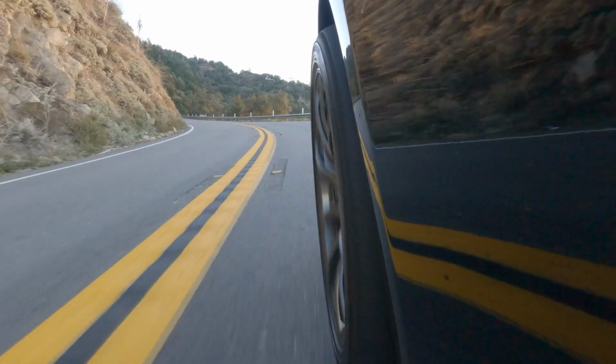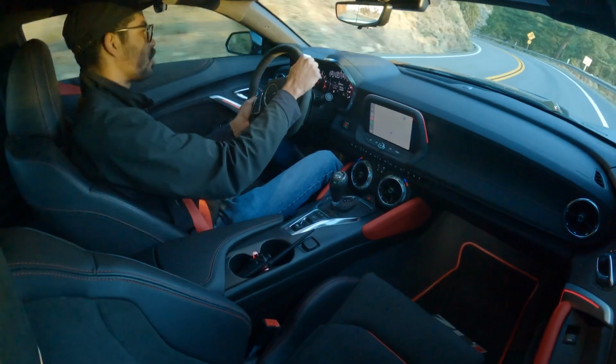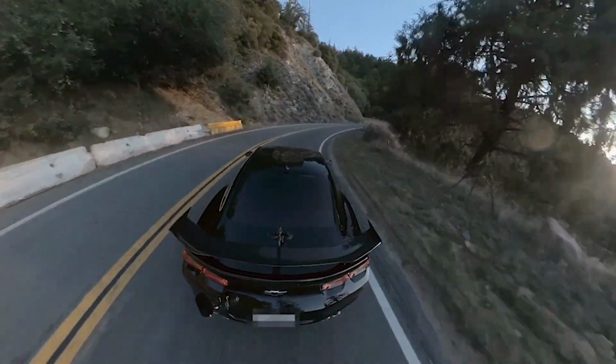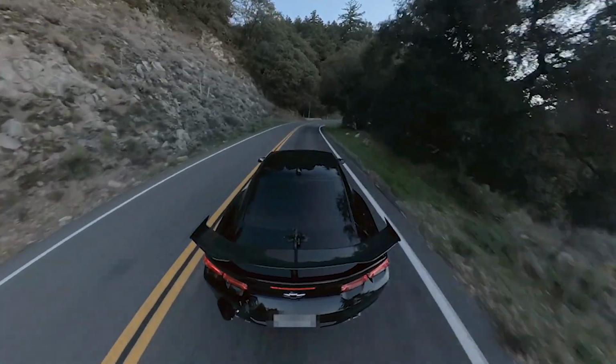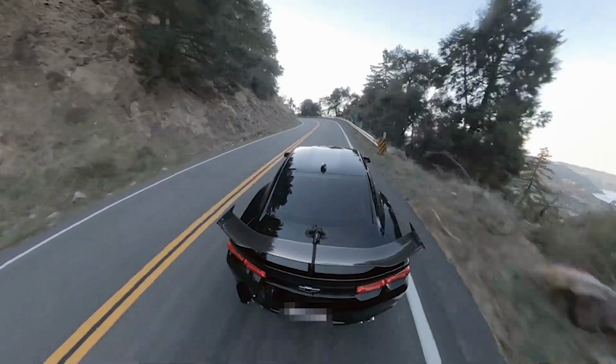Of course, I'm driving within my limits, my skill level, because I'm not a professional race car driver, but I do have a little bit of experience driving in the canyons, and it's something that I really enjoy doing at the same time. So what a weapon to be bringing here to Palomar Mountain, not far from San Diego, where we are based out of.